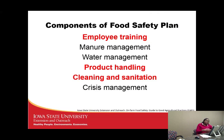A comprehensive food safety plan will include the components listed here. Some of the tips that I will mention in depth throughout this presentation will involve specific components listed here, such as employee training, product handling, and cleaning and sanitation. For example, as a part of your food safety plan, you should plan to train your volunteers or gardeners on proper hand washing techniques and having proper hygienic practices.